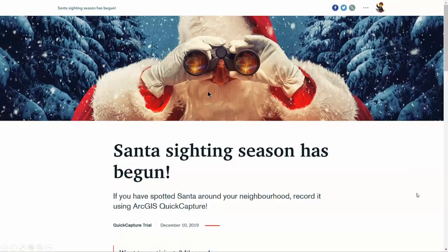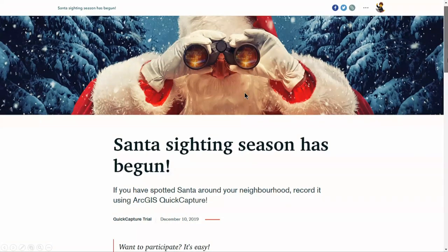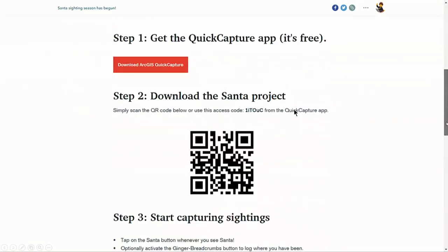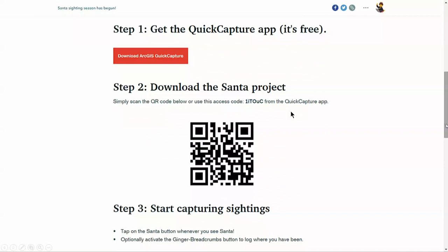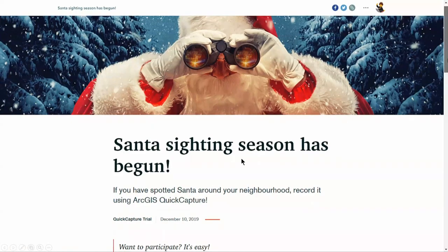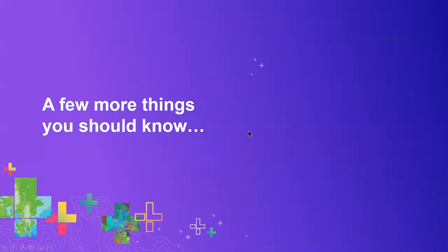Okay, we did a cool project here. This was kind of fun that the team did. It was during Christmas and they had the Santa project. What you can do is share the Quick Capture project through a QR code and then go ahead and load it up. People were clicking, they'd see Santa in the mall or took their kids to a store, and they captured Santa's location and got his picture. It was kind of fun.